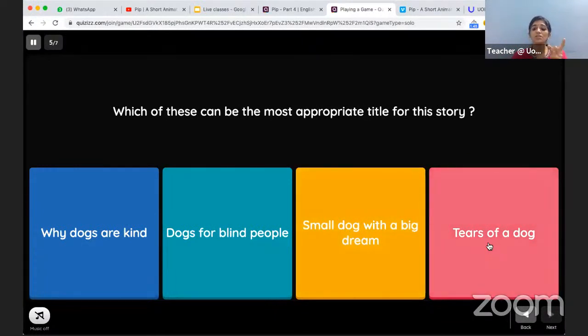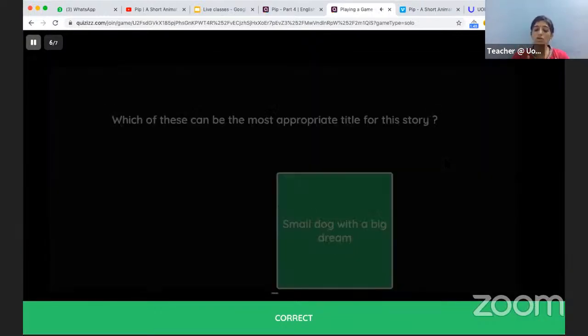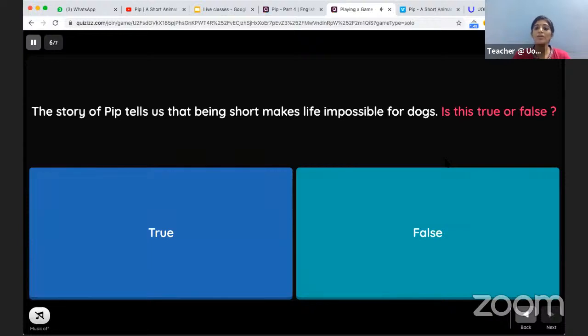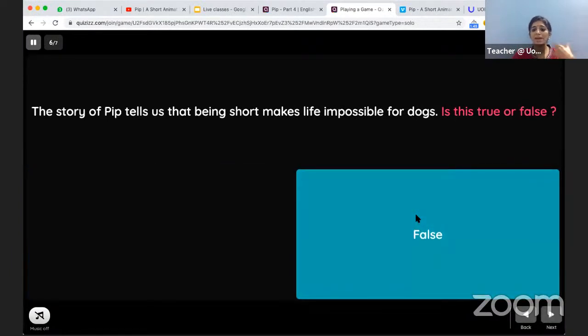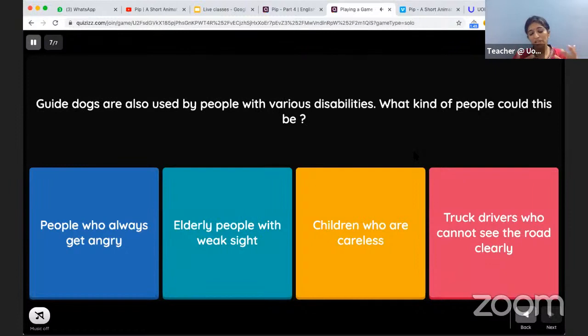Perhaps, tears of a dog. The story is not about the tears shed by a dog. So between these two, the most appropriate is the small dog with a big dream, because it talks about this dog who had his own limitations. The story of Pip tells us that being short makes life impossible for dogs. Is this true or false? Not at all, because Pip actually overcame the challenge posed by his height, and he did really well.